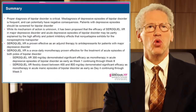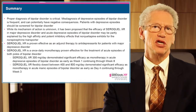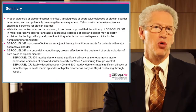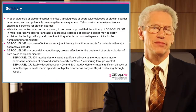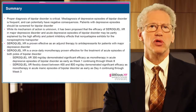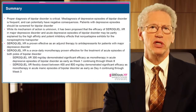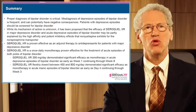Seroquel XR is a once-daily monotherapy proven effective for the treatment of acute episodes of both poles of bipolar disorder. Seroquel XR 300 milligrams per day has demonstrated significant efficacy as monotherapy in acute depressive episodes of bipolar disorder as early as week 1, continuing through week 8. Finally, Seroquel XR flexibly dosed between 400 and 800 milligrams a day demonstrated significant efficacy as monotherapy in acute manic episodes of bipolar disorder as early as day 4, continuing through week 3.